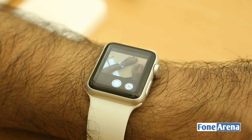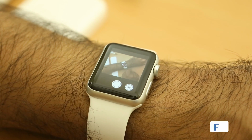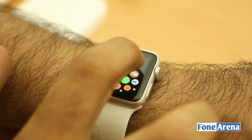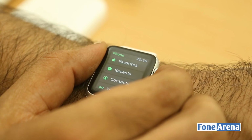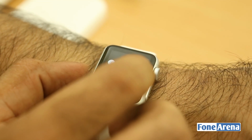You can control the phone camera. This is a camera inception. So you can actually control the phone camera as well. This is an official app. You get a vibration once I take a photo. So that's the camera. This is Instagram. There's email. There's even the phone app as well. You can make calls, favorites, voicemail, contacts.